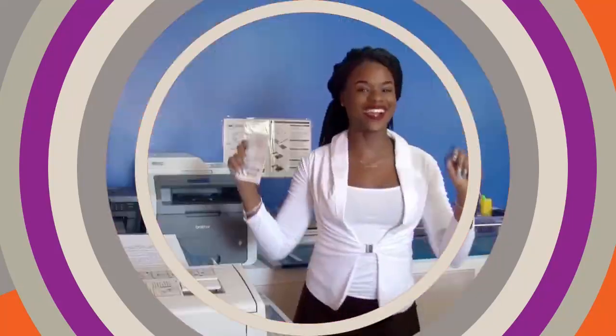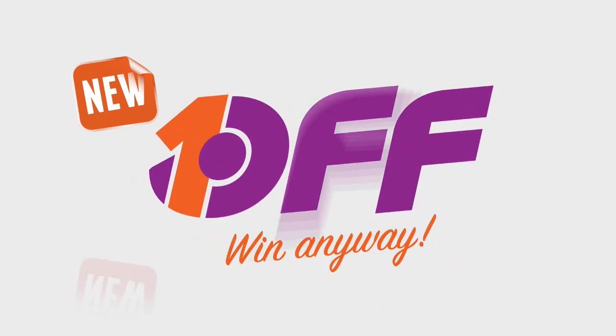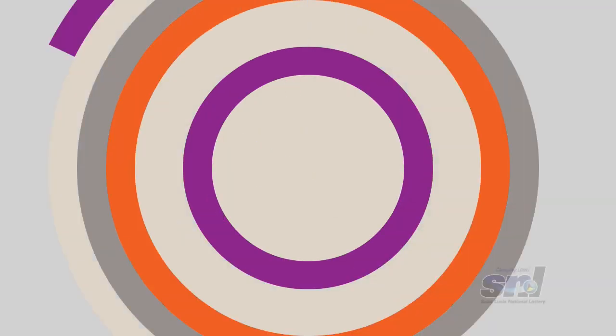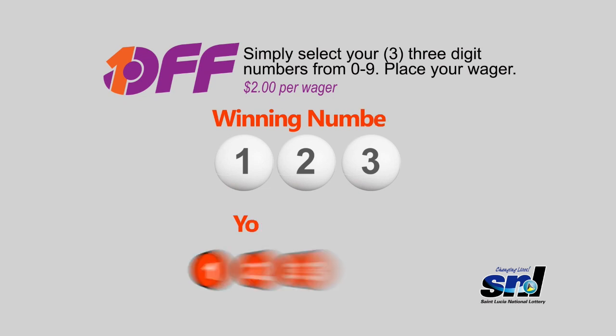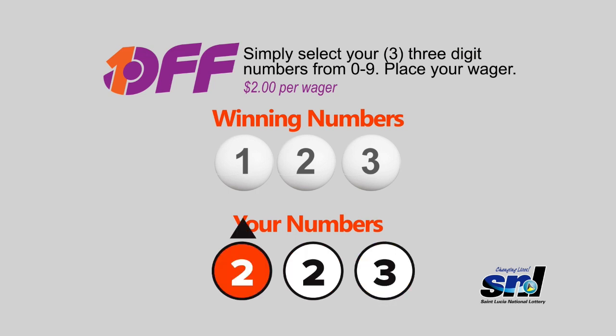Everybody rock your body. Now you can win even if you one off. One Off, it's the all-new and exciting game from the St. Lucia National Lottery. Simply select your three-digit numbers from 0 to 9, place your wager for only $2 per wager, with each additional wager costing $2. And just imagine, if any or all of the lucky numbers are off by one number, higher or lower, of the winning numbers, you win!